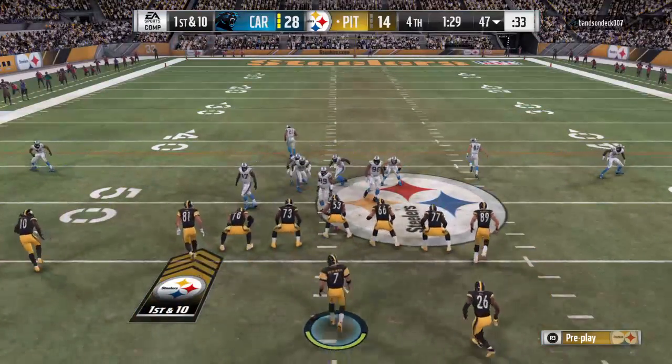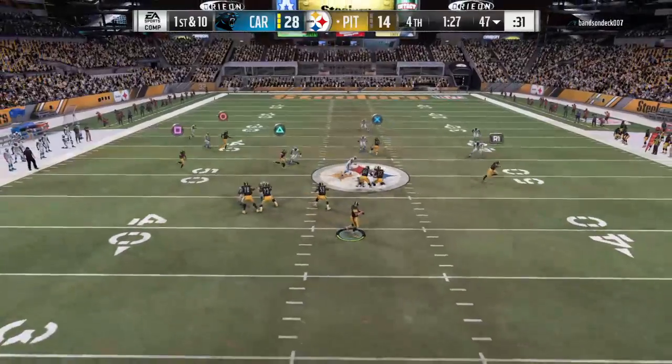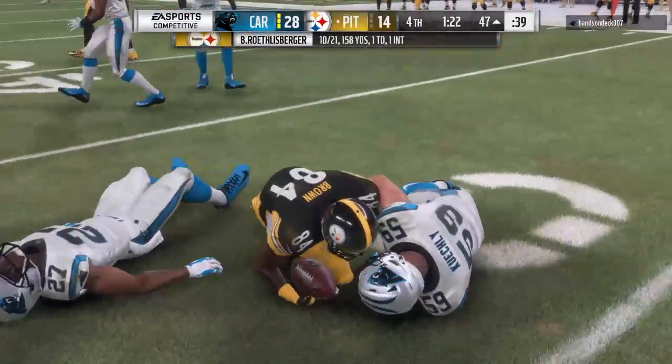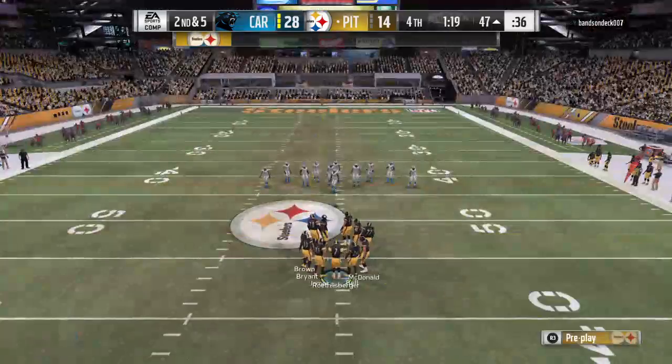Clock management definitely critical here if they want to get back in this game. Absolutely agreed. They have to up the tempo in this case, down a couple of scores. Want to make sure they have a chance to win this ball game. It's complete to Brown, right side. 5 yards on the catch there, brings up second down.